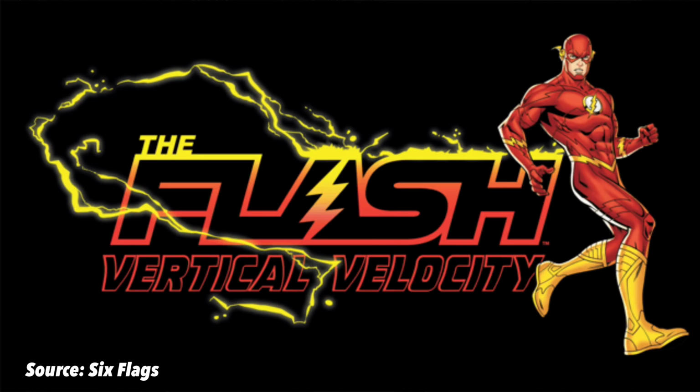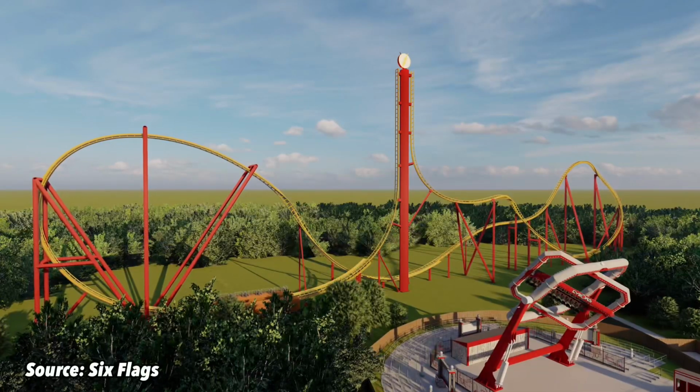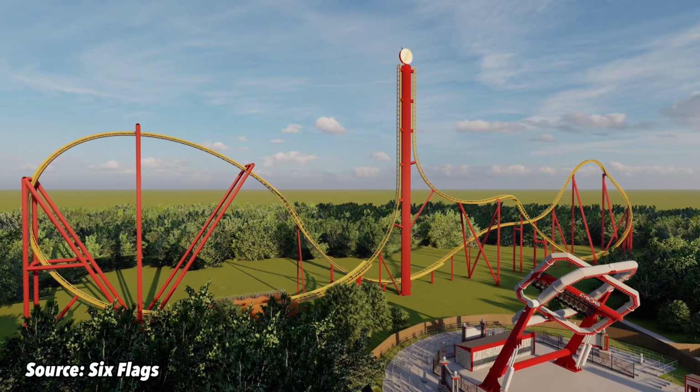Let's head to the east for number 7, and that is Flash Vertical Velocity at Six Flags Great Adventure. Now, I'm really excited about this roller coaster for 2 reasons. One being that it's made by Vekoma. Vekoma makes some really good roller coasters. And 2, it's a super boomerang, and it's the first of its kind in North America. There's only one other coaster of its kind in the world, and that's in China.